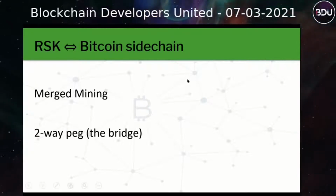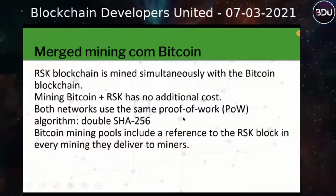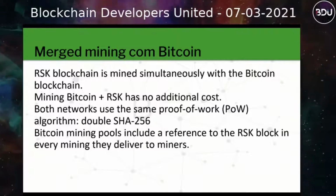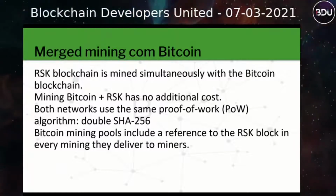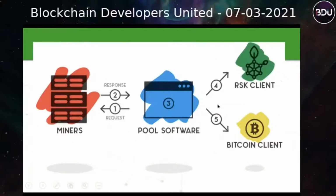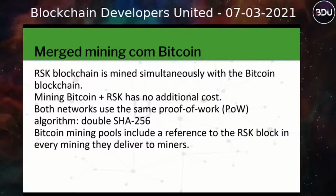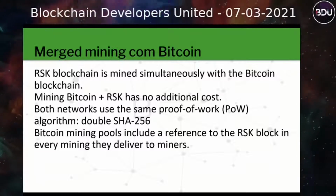And about merged mining, we can talk about some important information to complement it. Mining Bitcoin plus RSK has no additional cost because you are using the same hardware. You only use special software that receives the blocks and the transactions from both networks, and then this software can distribute the transactions to RSK or to Bitcoin. It's very, very easy. And we can do this because we are using the same proof of work algorithm, the double SHA-256.